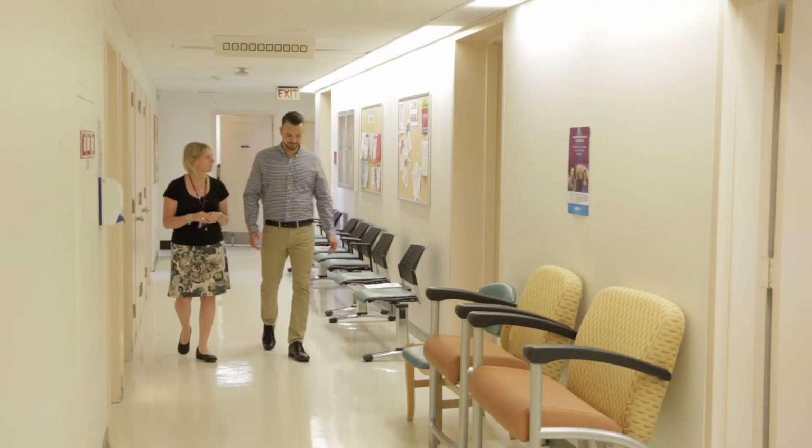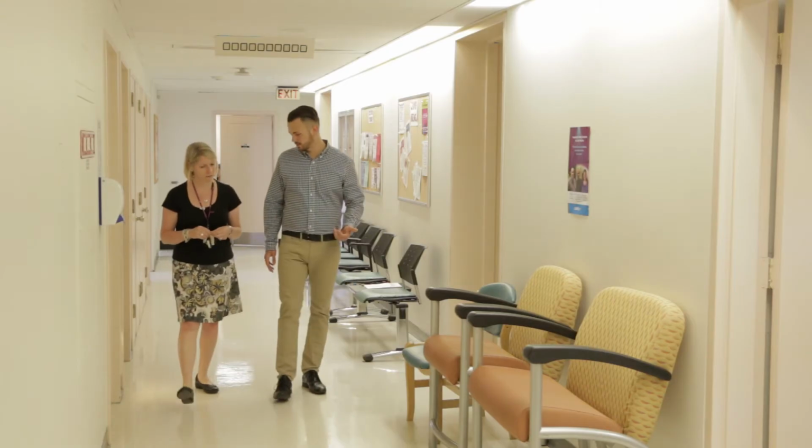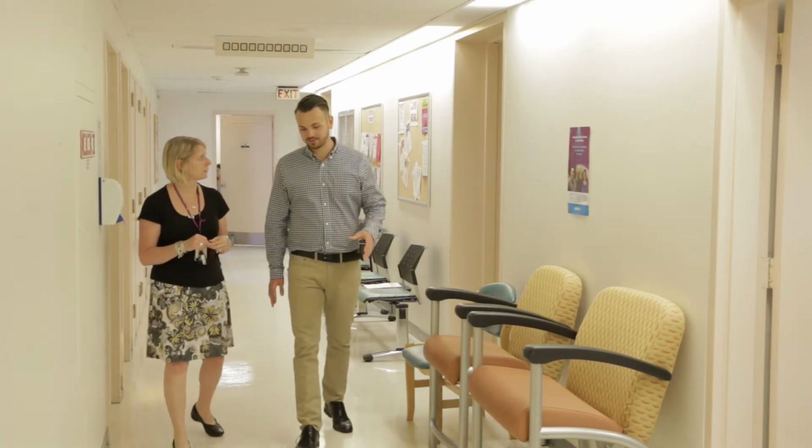So as soon as a client comes onto the unit, we give them an orientation of the unit, and we also give their family an orientation of the unit. So we support the client through the whole transition from admission to the unit until they're discharged.